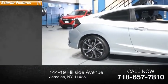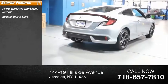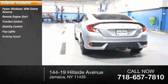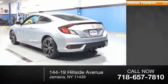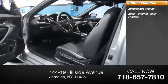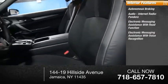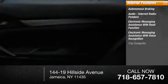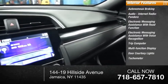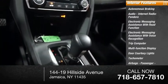Here are some of this vehicle's great options: power windows with safety reverse, remote engine start, traction control, stability control, fog lights, braking assist, power brakes. Inside you'll find autonomous braking, audio, internet radio, Pandora, electronic messaging assistance with read function, electronic messaging assistance with voice recognition, trip computer, multifunction display, door courtesy lights, tachometer, airbags, passenger occupant sensing deactivation, one-touch windows, too.